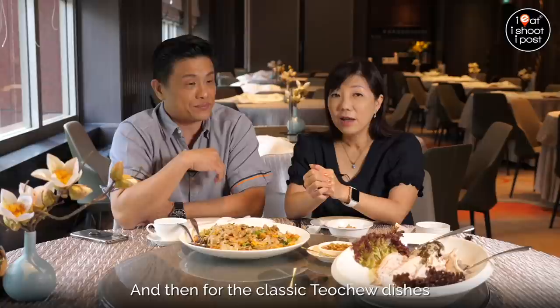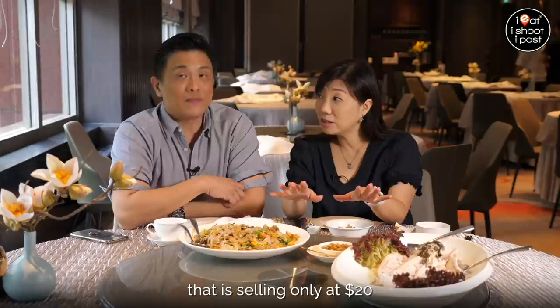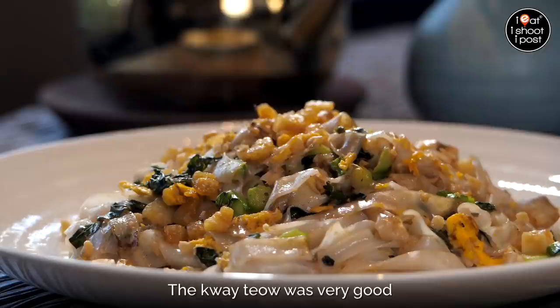And then for the classic Teochew dishes, there are basically 10 of them that are selling only at $20. And that's only available for dinner. I think the highlight was this kuay teow. The kuay teow was very good, and the lor was quite nice.